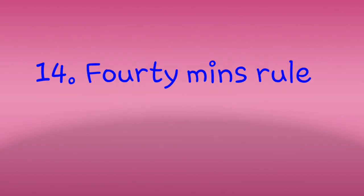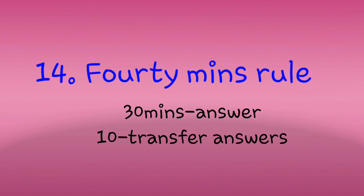Tip number 14, 40 minutes rule. During the exam, you will have 30 minutes to listen to the audio and 10 minutes to transfer answers to answer sheets. So when you practice this, try to time yourself while answering the 40 questions.